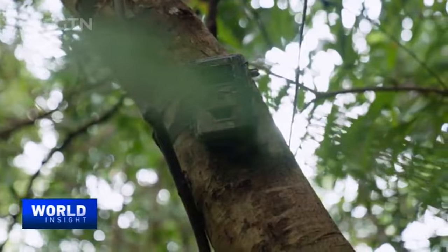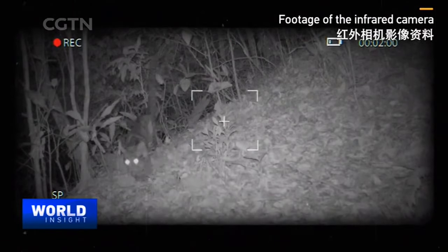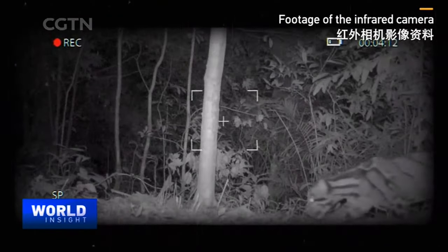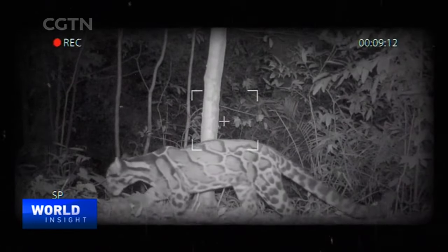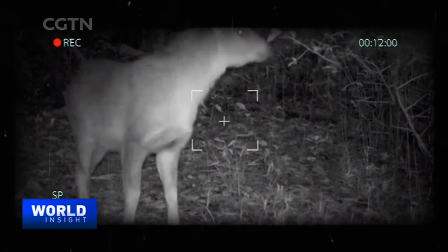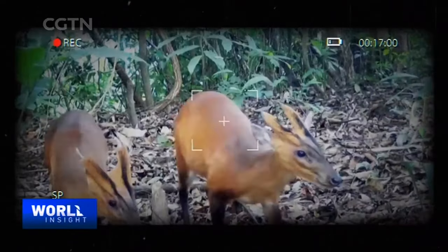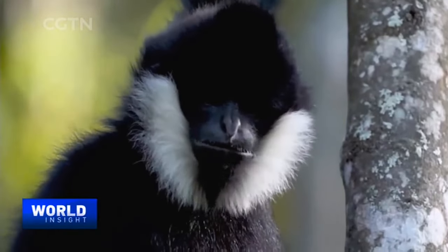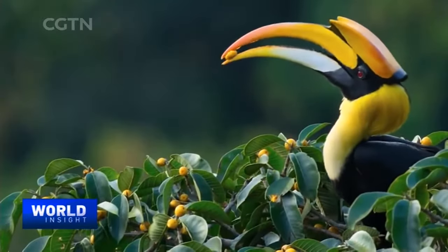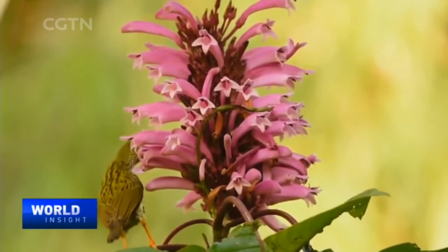These infrared cameras hidden in the woods are the secret eyes of key species monitoring. In the process of conservation and research, Dehong has had more than 220,000 photos and videos with infrared camera. Some 79 wildlife species are monitored, including 8 types of China's national first-class protected animals. The subtropical rainforests here provide enough space and food for wild animals to thrive, allowing even the tiniest species to flourish.